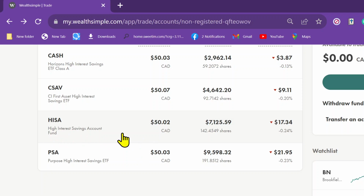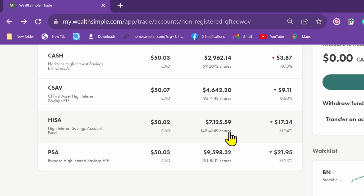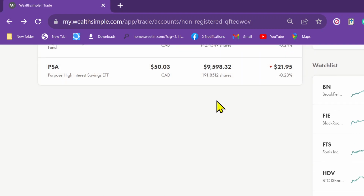And now let's move on to my high interest savings account, which is currently sitting at 50.02. The value of that account is currently sitting at 7,125.59, which is geared towards my emergency savings. That's quickly growing, and I continue to work on adding additional funds to that portfolio and continuing to grow that on a monthly basis. My PSA is currently sitting at 9,598.32.